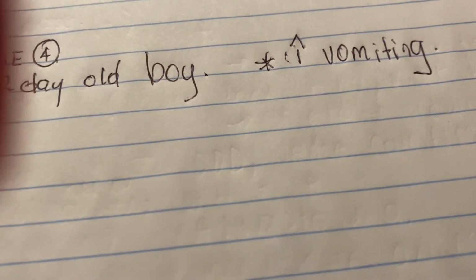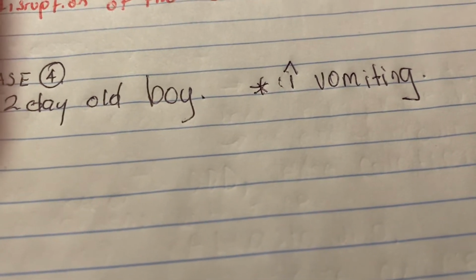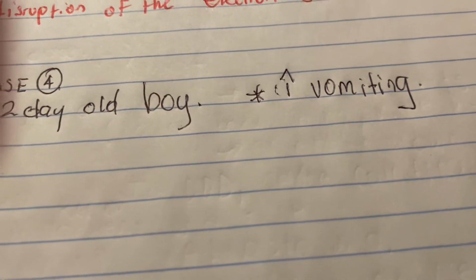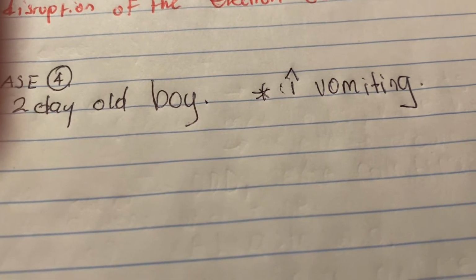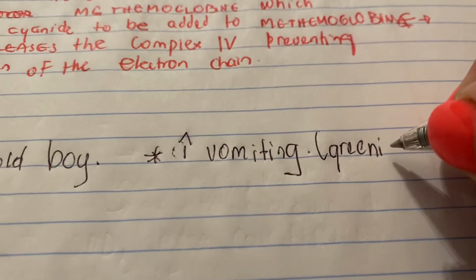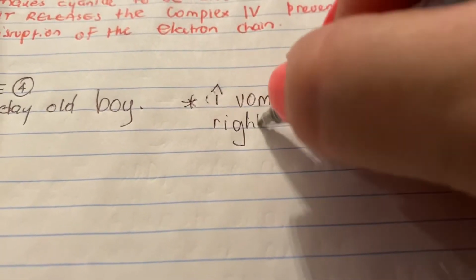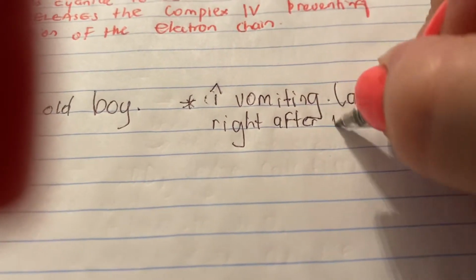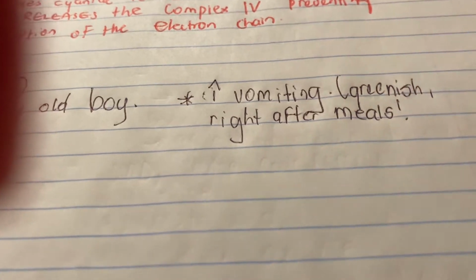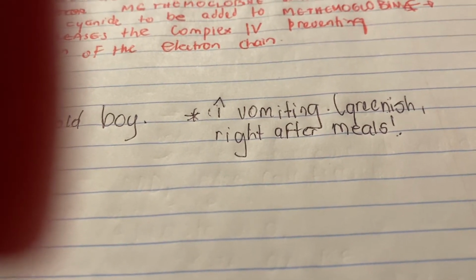Okay? The child was born to a 40-year-old mother who reports she did not undergo any prenatal testing, including amniocentesis or karyotype analysis. The mother reports that since birth, the boy has been vomiting greenish material immediately after eating. Greenish, this is important. The color is very important. So it is greenish, and it is right after meals. Okay, which means that it's really quick. It should be a high up obstruction.